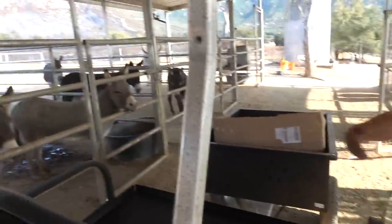What's up, donkeys? You want to go for a ride on the back seat? You gonna put Willie back there? Oh. Hop on up. Donkey ready.